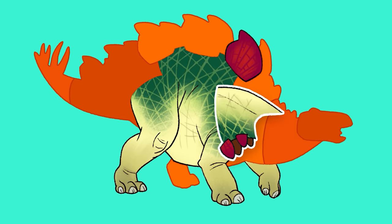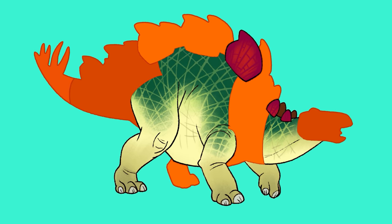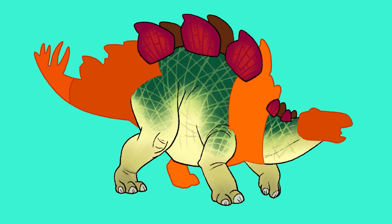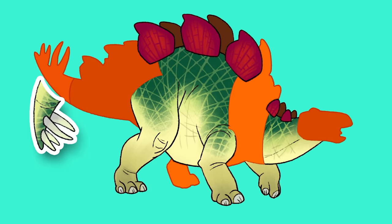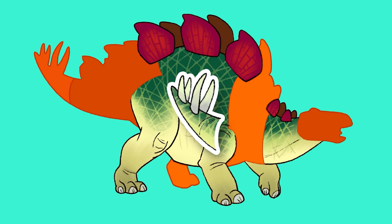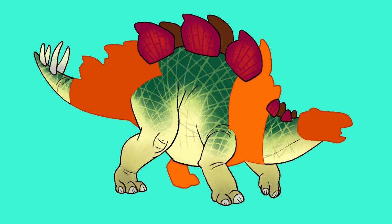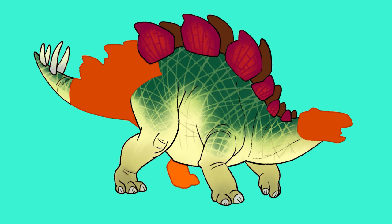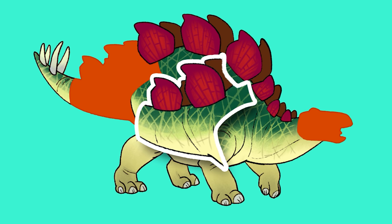What is this? It's a part of its neck. Hey, look! Here are more of those plates! Wow! This dinosaur's got a row of plates on its back! And what is this? Oh, it's its tail! This dinosaur's got a spiky tail! Here's another funny looking piece. Oh, it's another part of its neck. And this must be his other foot. There you go. Oh, and here's another piece of its tail.